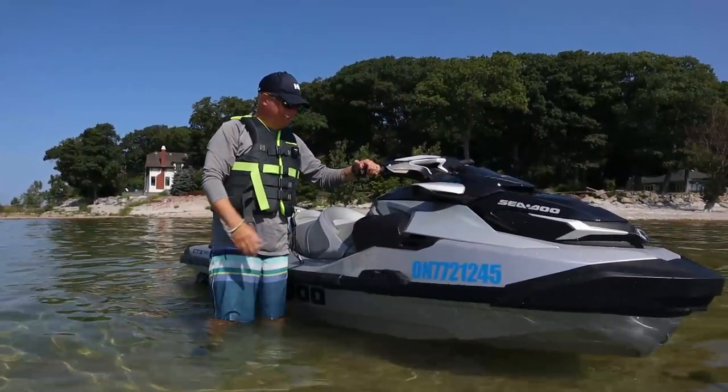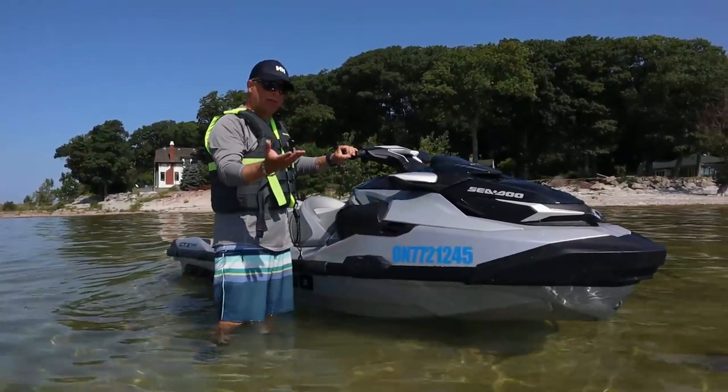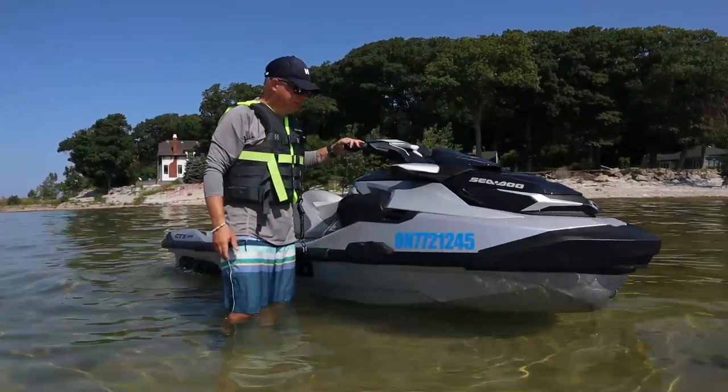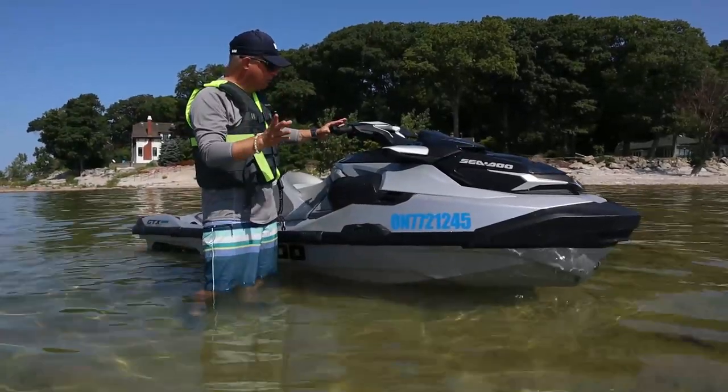The handling of this particular beast is phenomenal. I did find the steering is a little bit lighter than mine. I don't know if that's just something that's been during setup. I'll ask the dealership when I take this back to have a quick look at mine, because mine's a little stiffer, though I do prefer it stiffer.